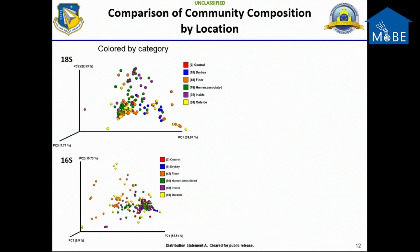So we binned all of our sampling locations into either the control, which is basically a background reaction. We have the dry bay here. We have all the floor samples. We have human-associated samples, which includes controls and handles. We have other inside areas like the walls and the bulkhead. And then we compare that to what we get when we sample the outside of the aircraft.